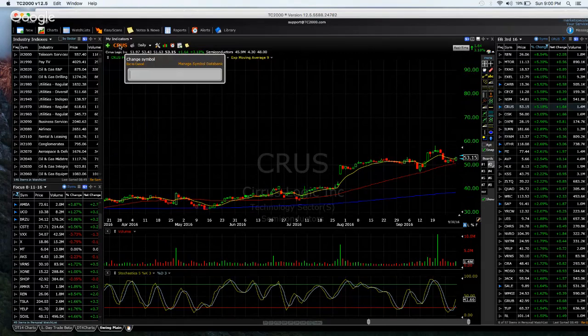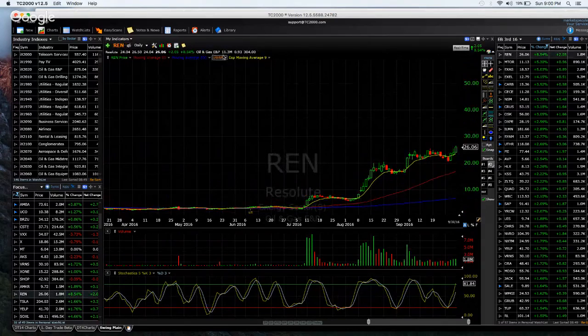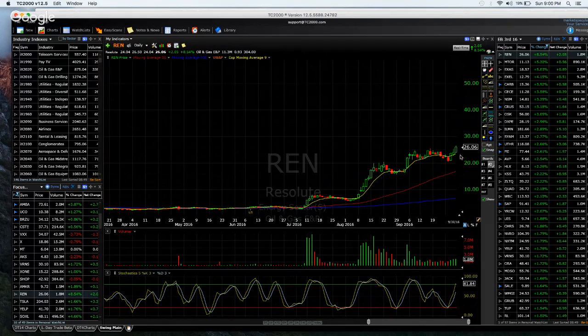So that's CRUS. REN. Now we're moving away from semiconductors. This is an oil and gas play. It's been on fire since summer here. You can see it's gone up over 200 or 300% here, breaking over its recent highs here. So you could actually enter here with a pretty good reward to risk and see if it can make that next run up, or you can wait for it to consolidate, pull back a little bit, and get in at a little better price.